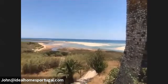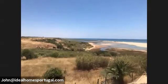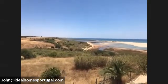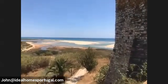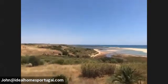Not to be missed. And as I said, on the southern tip of Portugal, about 2 hours from Lisbon, Porto further up on the northern side. But the great thing about the Algarve is the weather. You've got the weather constantly, 360 days of the year, you get sunshine. So why not give it a try? You won't be disappointed.